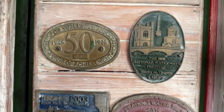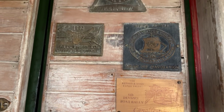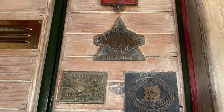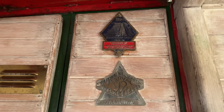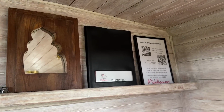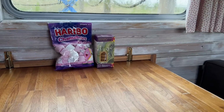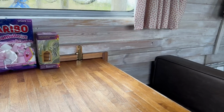Moonraker is a very cosy, intimate boat. Now, it would only sleep 2 people. You would not be able to sleep more than 2 people here. The vibes are very cosy and rustic. And although the boat is actually very small, I feel like it had everything and more you could have wanted inside it. You've got a dining and kitchen area, a double bed, a wet room bathroom, which is situated at the front of the boat.